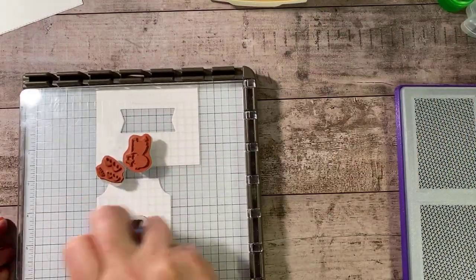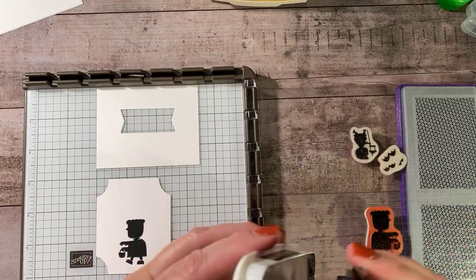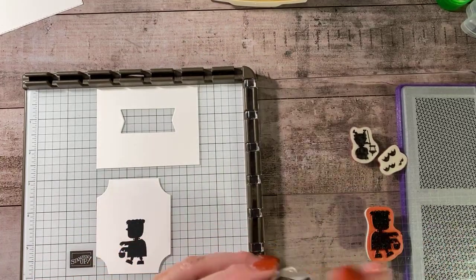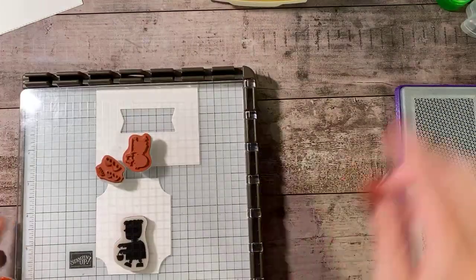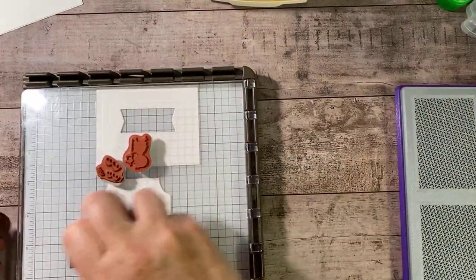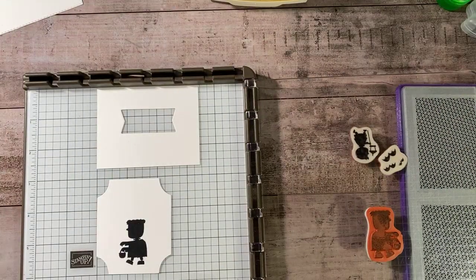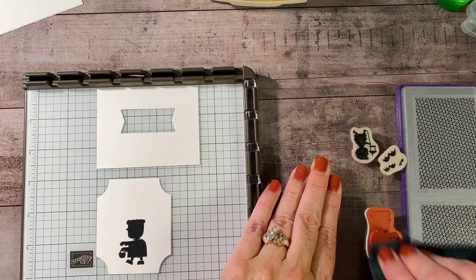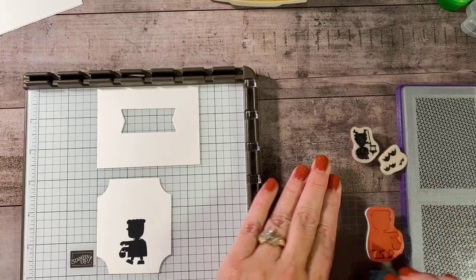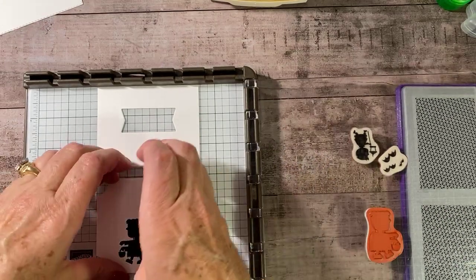So I'm going to ink that up really well. And I'm going to stamp that down. Ink it up again. For some reason, Tuxedo, the Memento, does not give you a good solid black image the first time. So I prefer, if I've got a solid stamp like this, that I use this Stamparatus so that I can get a good solid black.